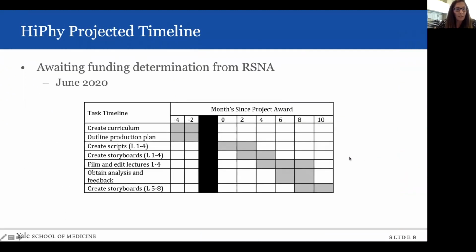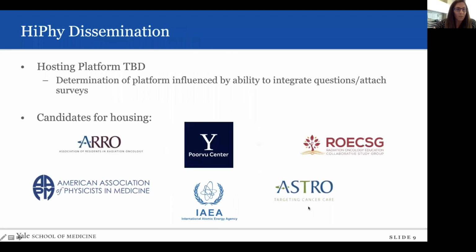In terms of our timeline, we expect it to take approximately 8 months to develop these videos and start to disseminate them through websites. We're awaiting grant funding determination, which is supposed to come the 1st or 2nd week of June through the RSNA.